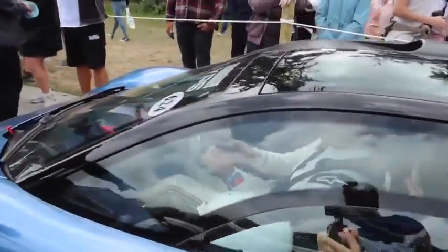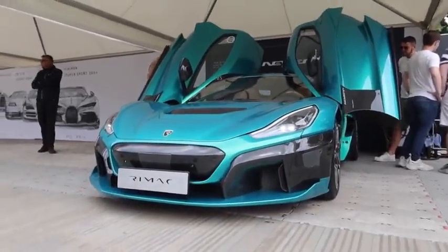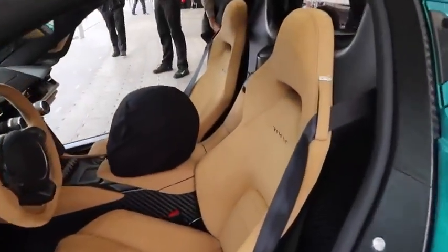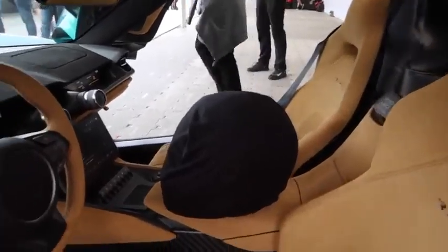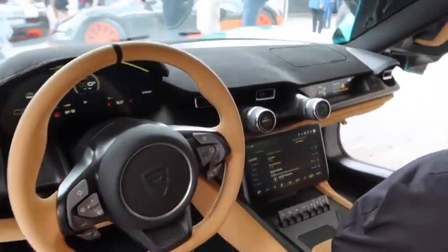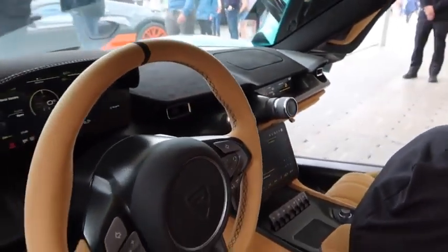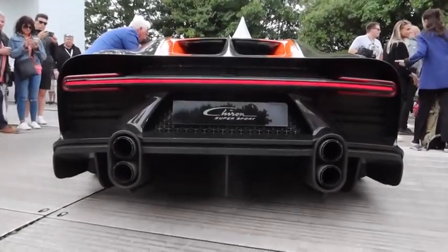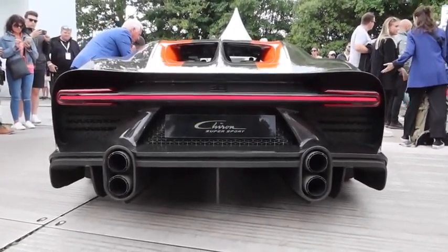That is so sick. The color combination on the Rimac is unbelievable. I love this green paint, and check out how drop dead gorgeous this interior is. They really did a good job making a nice looking interior on a hypercar. They have made the Chiron Super Sport so much louder than the standard Chiron. It is unbelievable.